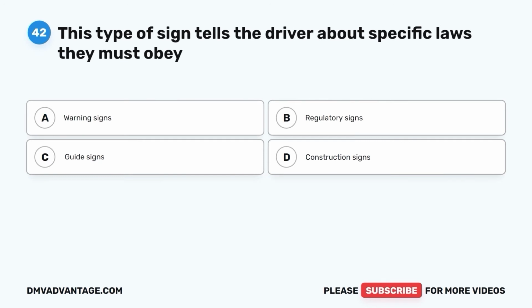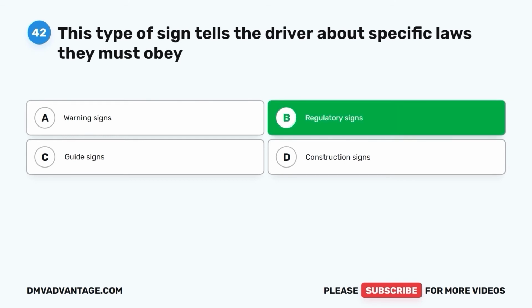Question 42. This type of sign tells the driver about specific laws they must obey. A. Warning signs. B. Regulatory signs. C. Guide signs. D. Construction signs. The correct answer is B.